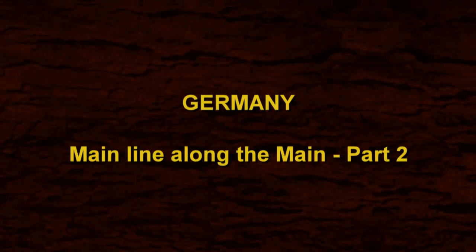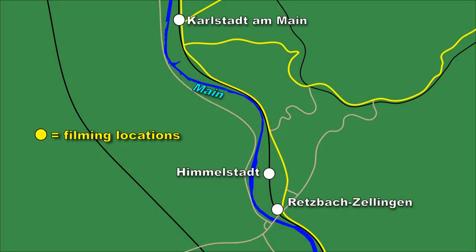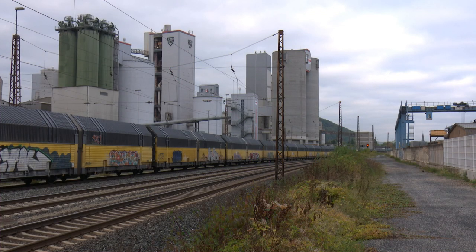We return to Germany now as we continue with our feature on the tracks along the Main River Valley to the north of Würzburg. This time we cover a number of locations, including up amongst the vineyards, looking down into the valley and the line below. We begin here at Karlstadt, beside the Schwenk cement works, which dominates the town.